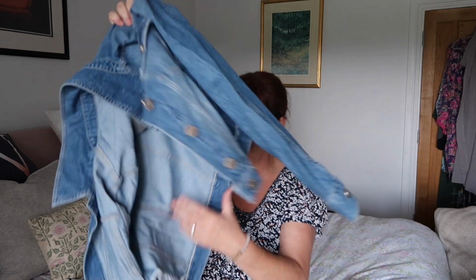Oh, I've thrown my glasses in the Stitchfix box. That wouldn't help, would it?